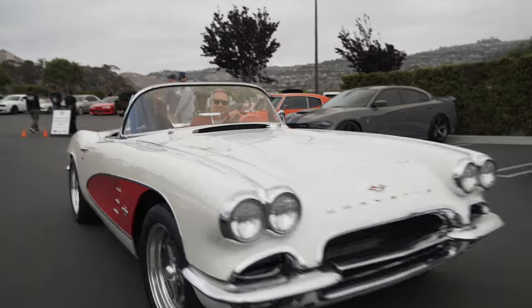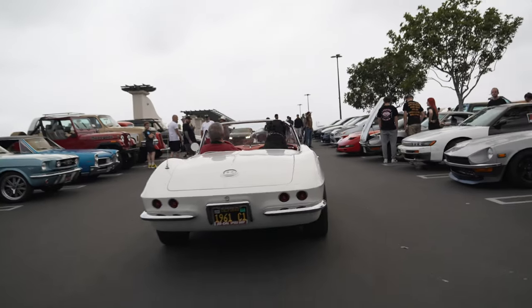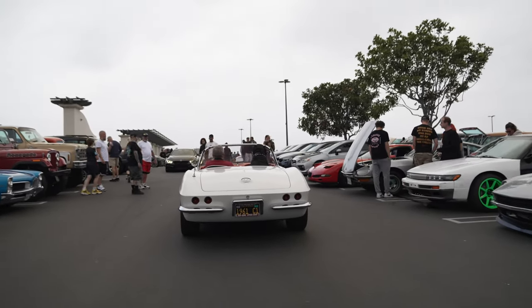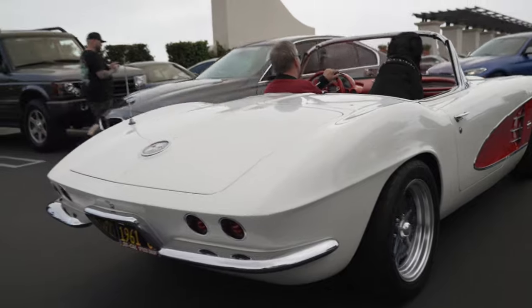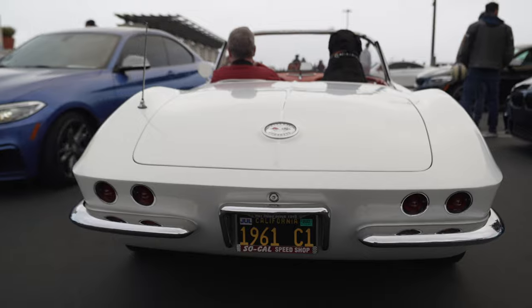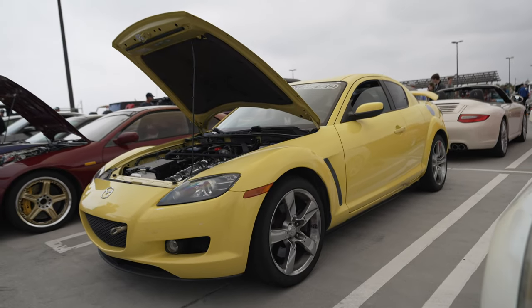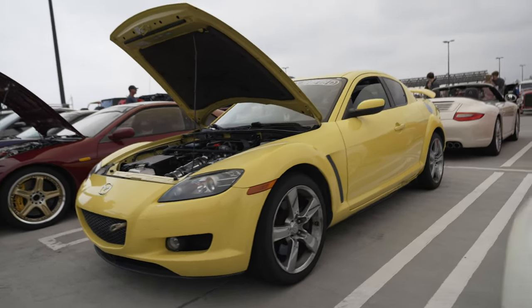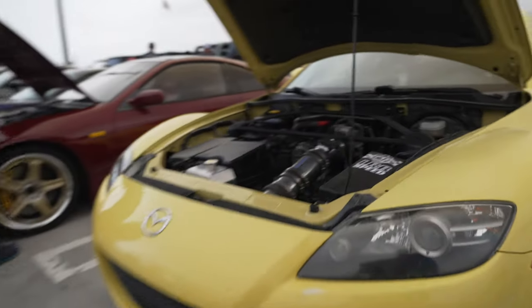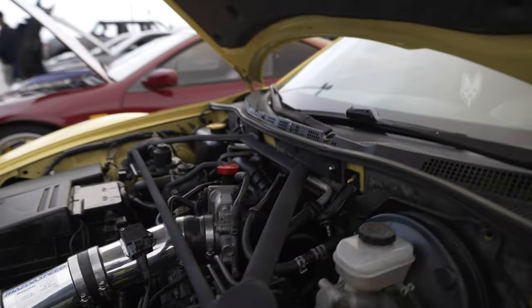Oh, look who it is. There she is. Nothing separates a man from his Corvette and his dog. Now that's a sound. Wow, an RS8. Haven't seen one of these things in forever. So it's got the rotary engine that's basically mounted behind the front wheel. So it's really a front mid-engine.